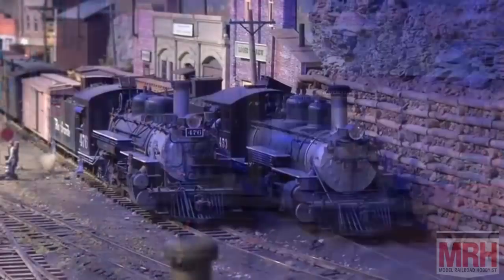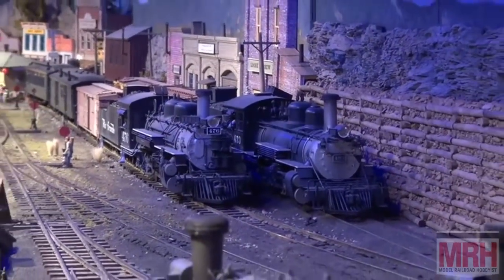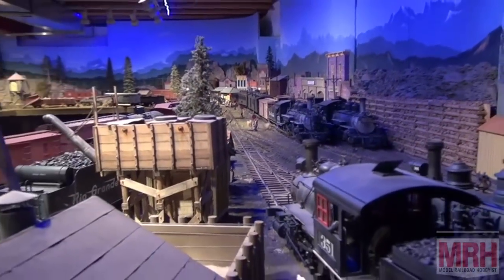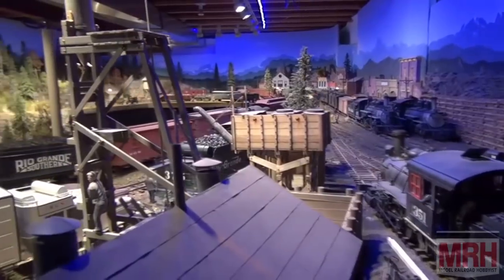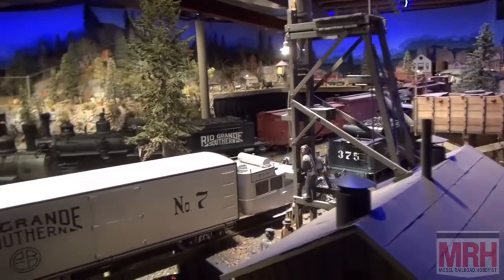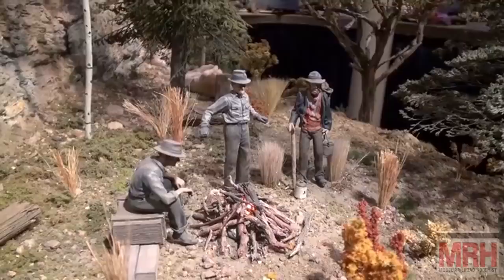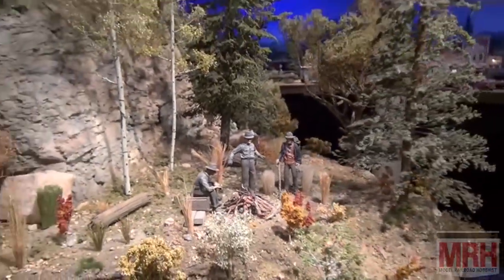Well, I built the layout for about 10 years. I've had it really done to this point for about 8 years. And now I just tweak little things like bushes and people. But the layout itself has been done for about 2 years. But I find something that I want to add, like a better figure or a better vehicle or a better bush or tree, and I upgrade to the better stuff.